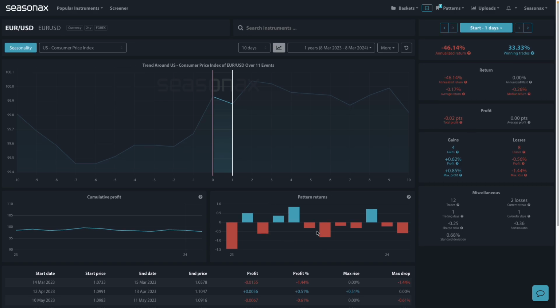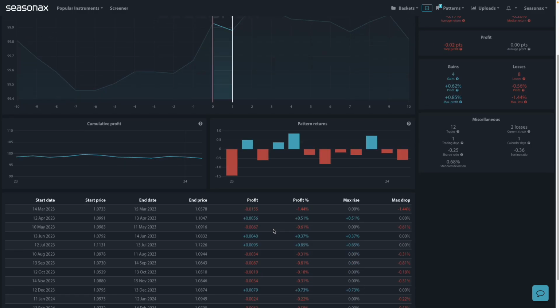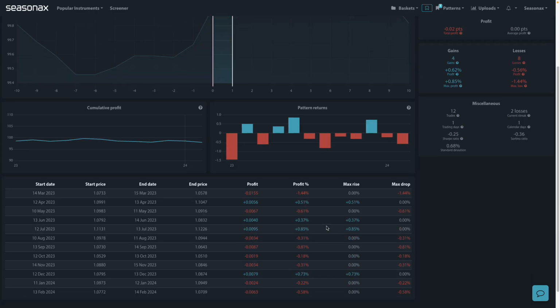So keep an eye out for the CPI numbers on March the 12th. They can really move markets. The major trade risk here, of course, is the event itself. If the CPI surprises one way or the other, then that's going to impact the volatility in the euro-US dollar pair.